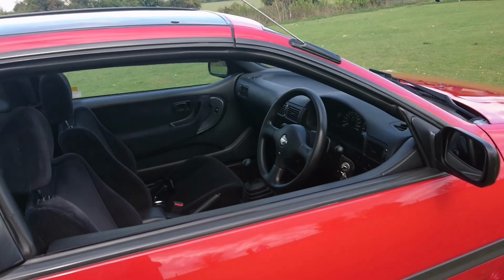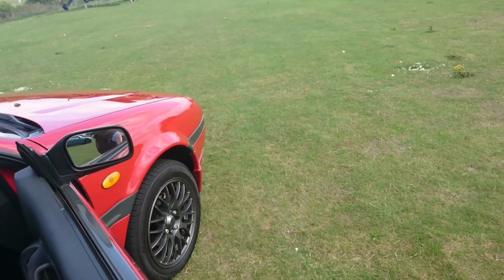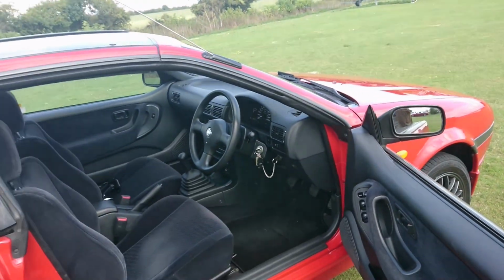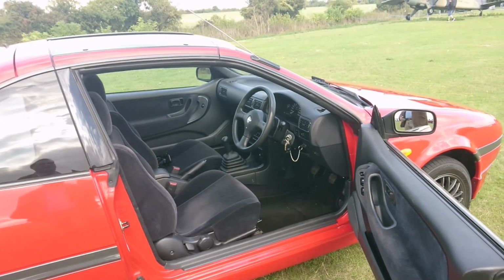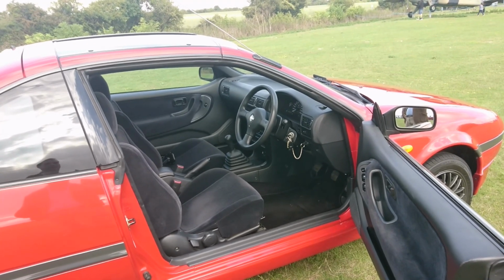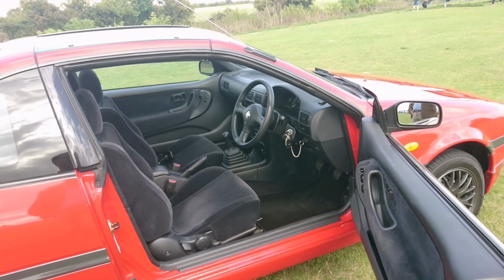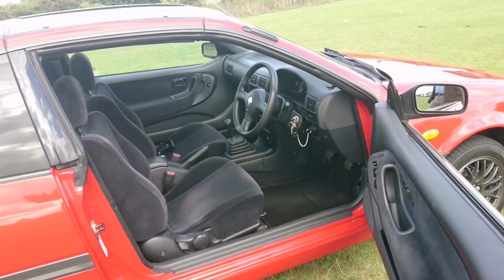But getting inside, it is a very similar car to the N14 or Y10 Nissan Sunnies. There were two types of Sunny at this time that were sold in this country, sold as a Pulsar in other markets, and indeed the 100NX actually was sold under a huge variety of different names all over the world. But in this country it was known as 100NX.